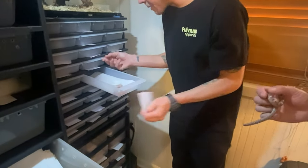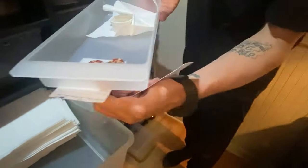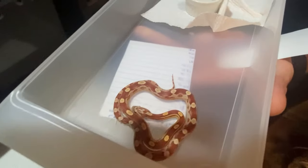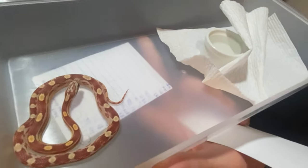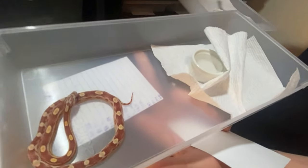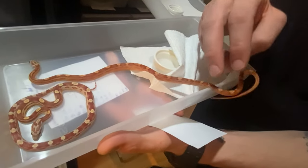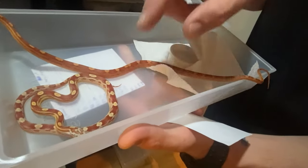This guy's hands down my favorite. Look at that snake. Really nice red. These guys are siblings. Oh, this guy's a spaz. I'm not a spaz, boy. So these guys are siblings. Obviously they're totally different, but he's just very, very crisp.